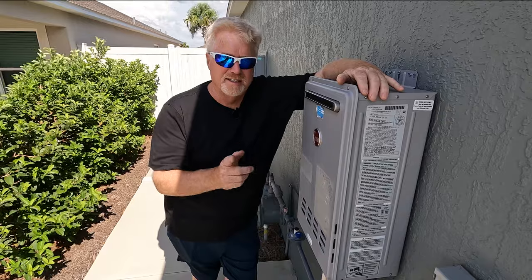Getting a little windy out here. Let's change this filter out. The big reason you want to do this, especially when you just have a new house, is to take a look at this thing and see how much sediment is in it or whether it's clogged up. If it's clogged up, obviously it's going to deplete your water pressure going into the house.